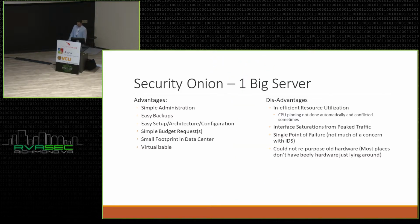All right, the one big server. It was very easy to administer. It's one big server. It was easy to back up, easy to set up. The architecture was, there it is. It's one server. The budget request was 2 line items: the server and the storage. And the data center footprint was very small. And if you wanted to, you could virtualize it.